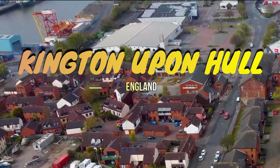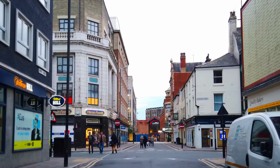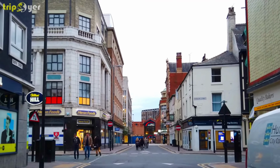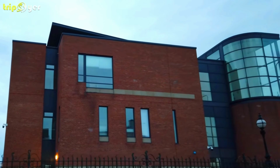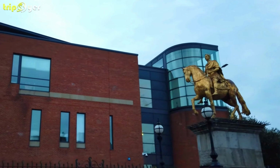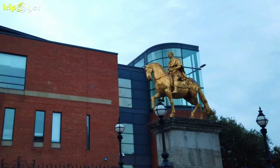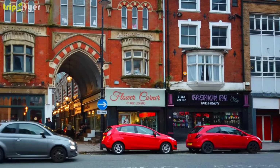In the northeast of England, UK, lies a coastal town called Kingston upon Hull. The town was founded in the late 12th century by the monks of Meaux Abbey. It was then known simply as Hull, but during the reign of King Edward I in the late 13th century, it was renamed Kingstown upon Hull. It is situated upon the River Hull, hence the town's name.